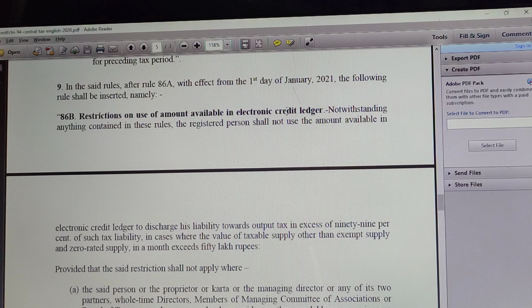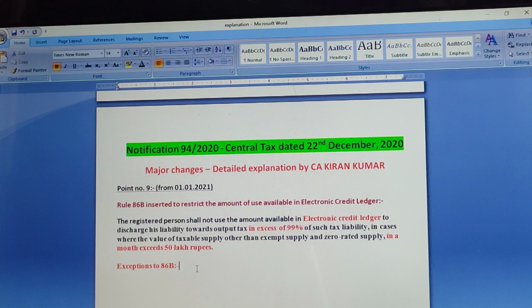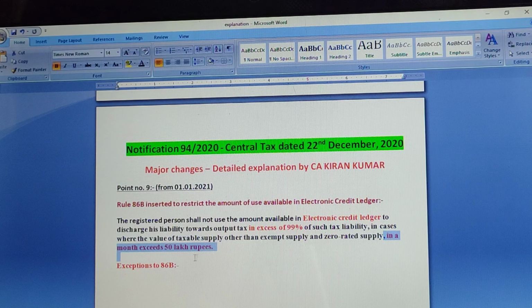But through Rule 86B, it is restricted to 99% of our input tax credit ledger. It means you have to pay at least 1% through cash or the electronic cash ledger, if the net liability exceeds 50 lakhs, subject to some exceptions given in Rule 86B. Let us know in detail about Rule 86B. Rule 86B is inserted to restrict the use of the amount available in the electronic credit ledger. The registered person shall not use the amount available in the electronic credit ledger to discharge his liability towards output tax in excess of 99%, meaning the maximum limit is 99% of such tax liability, in cases where the value of taxable supplies other than exempt supplies and zero-rated supplies in a month exceeds 50 lakh rupees.